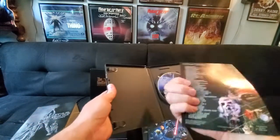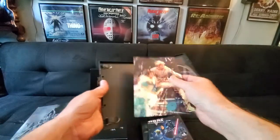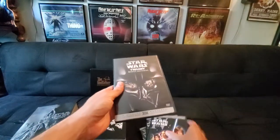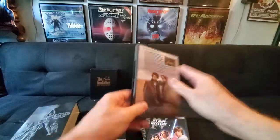So it comes with, well, not really, just some art, and it has the chapters. Remember when the chapters used to be in these? So I'm not going to go through all of them, but yep, it's the trilogy, and you have a bonus material disc, which has some nice features to it.